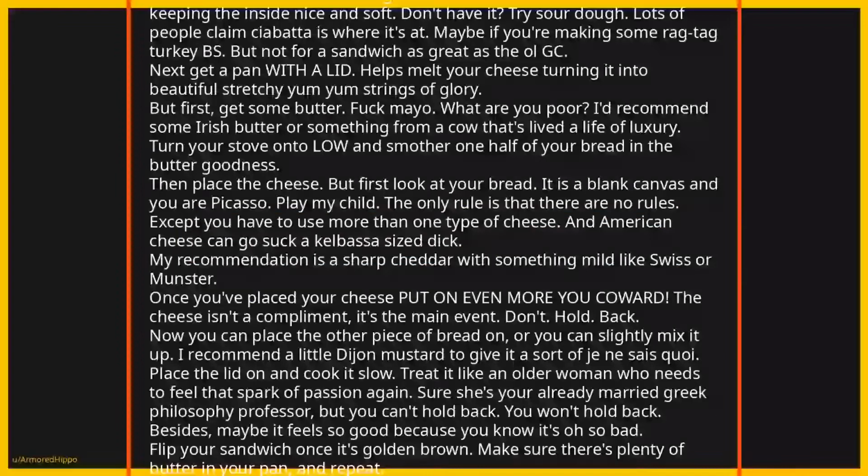Flip your sandwich once it's golden brown. Make sure there's plenty of butter in your pan, and repeat. Voila! You've just given your mouth the ride of its life.